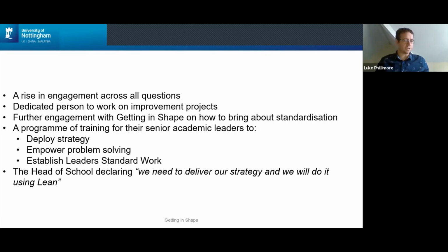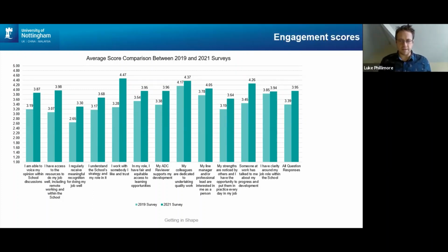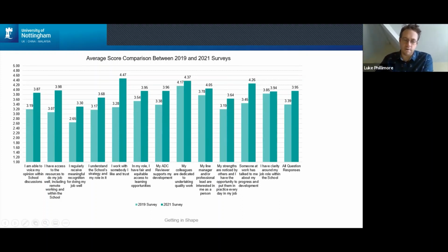Okay, so just to highlight the point about the engagement scores. So the bar on the left was the question in 2019. The bar on the right is the question in 2021. And you can see across the board, so I think there's 12 questions, there was a rise. And I mean, obviously there were probably other things going on as well, but I have no doubt that the work that we've been doing with the school has been a big part of that. So that's case study 1.